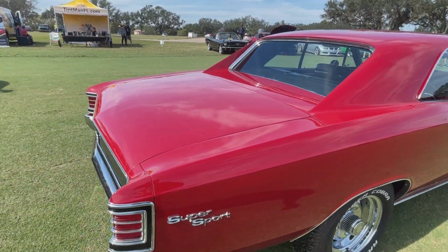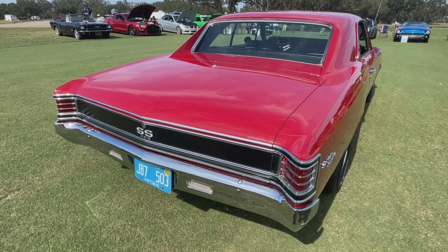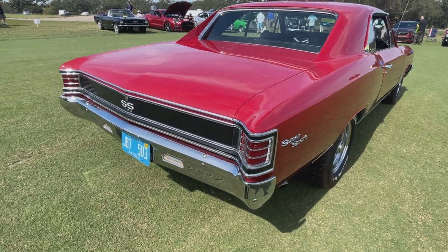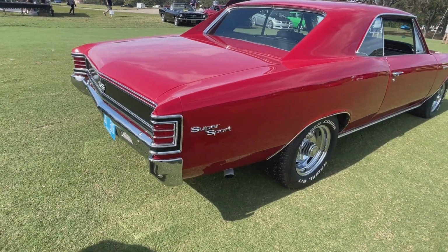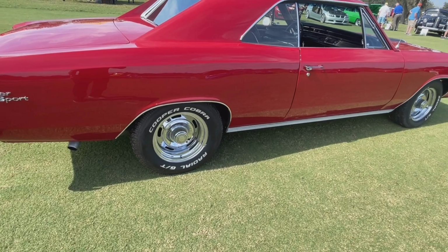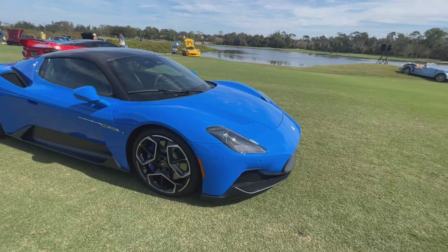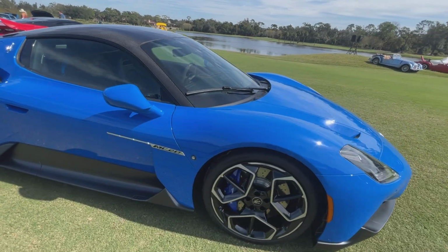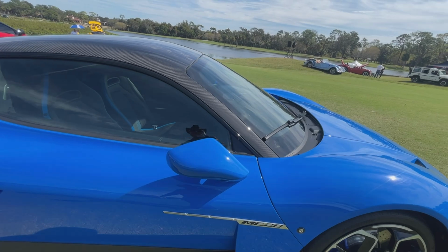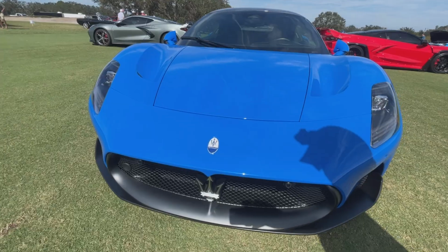Kind of a long tail, distinctive of the 1960s cars, especially the early 1960s, late 50s. They kind of chopped the back. We got several Maseratis here, but I think this is the only one MC. Fairly new, kind of unique, and is in the right color. Nice blue, even though it's Trident.